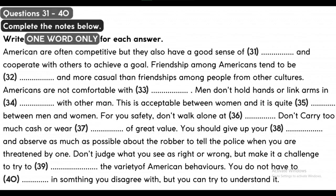1. Do not walk alone at night. 2. When you leave your room, apartment, or automobile, make sure that all doors are locked and all windows are secured. 3. Do not carry too much cash or wear jewelry of great value. 4. Never accept a ride from a stranger. Do not hitchhike and do not pick up hitchhikers. 5. Be careful of purses and wallets, especially in crowded metropolitan areas where there may be purse snatchers and pickpockets.